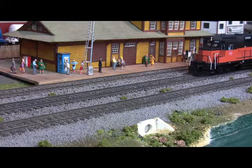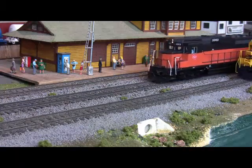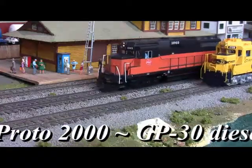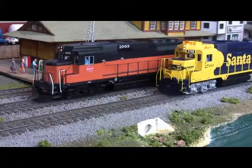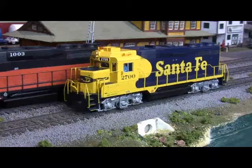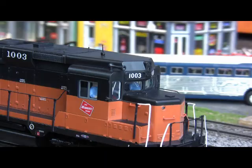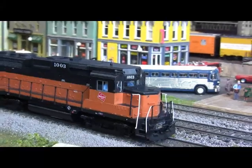Also new this month, GP30s from Proto 2000. Introduced in 1961, an extended electronics locker created a rooftop bulge behind the cab, which GM's auto styling department quickly turned into the distinctive bulbous fairing that makes these units so easily identifiable today.